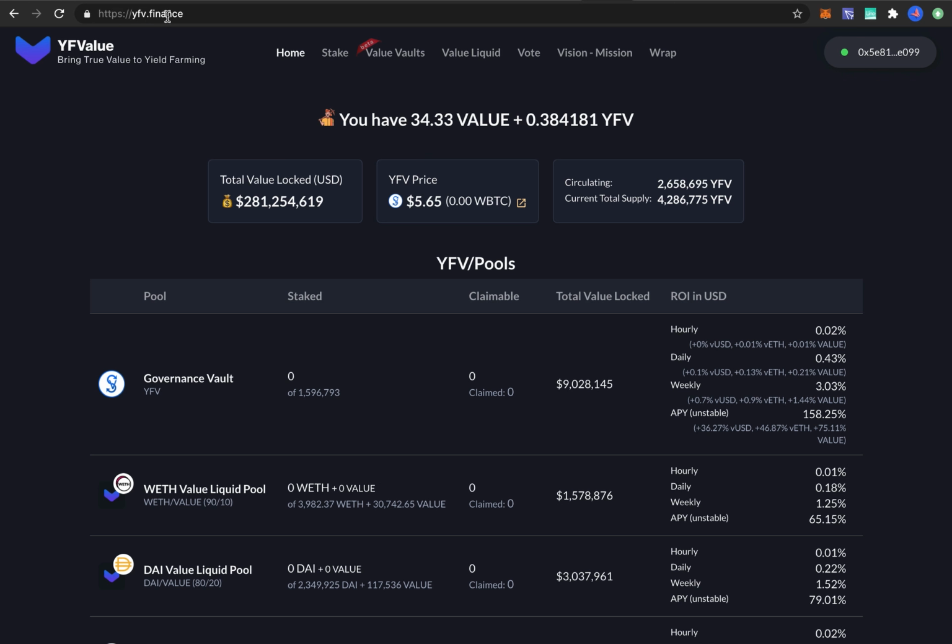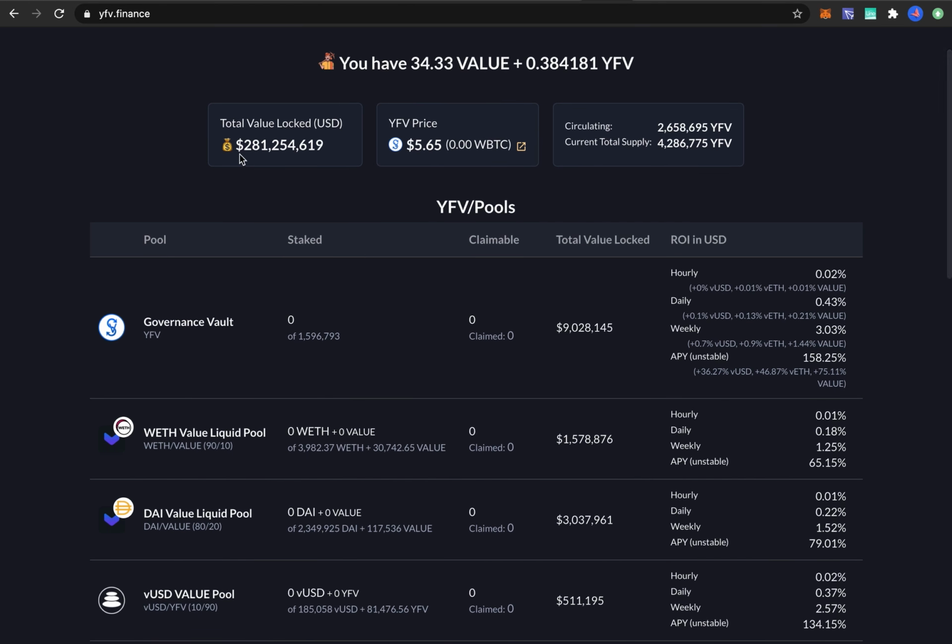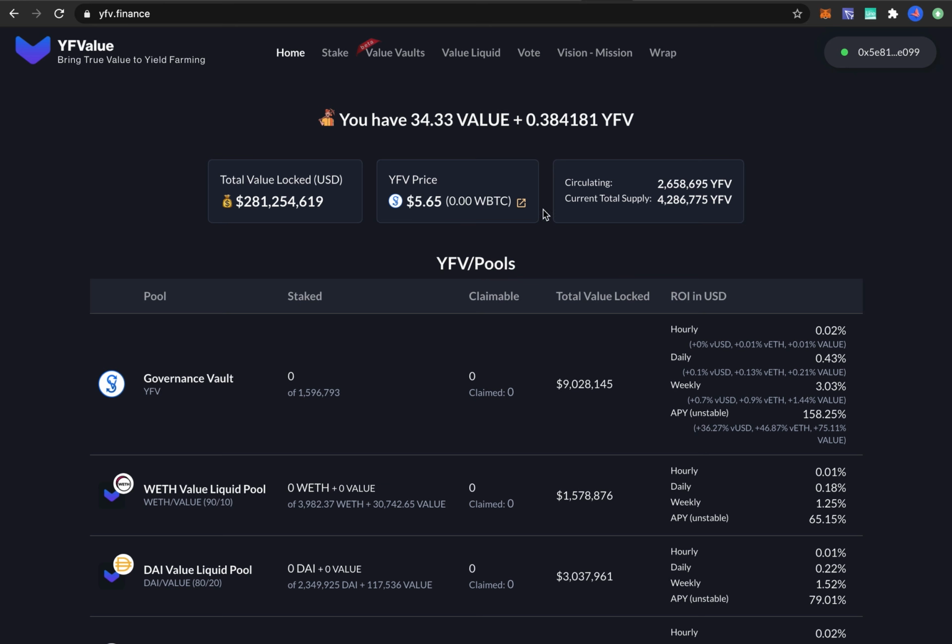So yfv.finance, let's cover this first. As you can see here, the total value locked is $280 million, but the price of one yfv token or value token is only $5.6. The circulating supply is 2.6 million tokens, which means that the market cap here is only a little over $10 million, and the total diluted market cap is only about $20 million. So if you calculate that together, I think that the total value locked compared to the market cap of this token is actually undervalued.